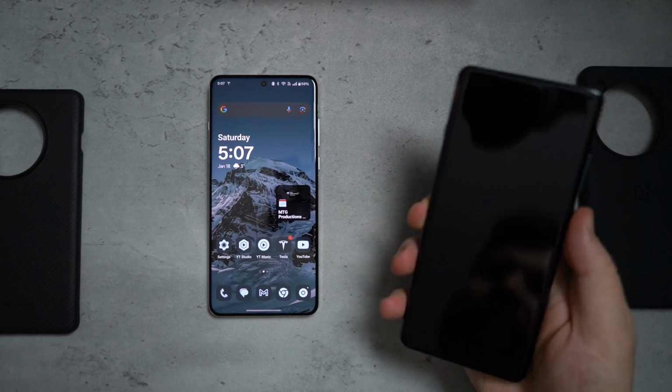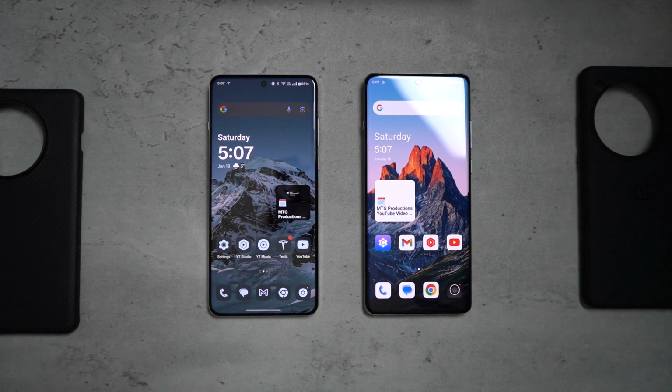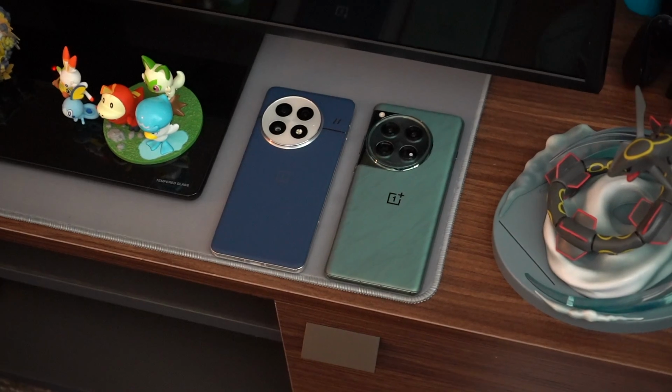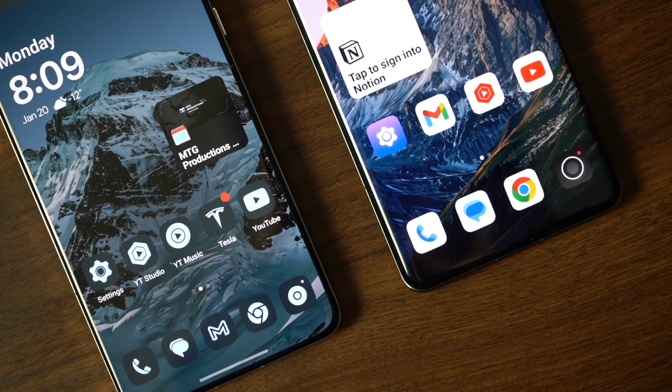When we look at the OnePlus 12, very similar: a 6.82 inch Quad HD LTPO 120 hertz display, with a max peak brightness of 4,500 nits. We're getting IP65 dust and water resistance, so the levels are a little bit less than the OnePlus 13, but it all depends on how you really use the phone.